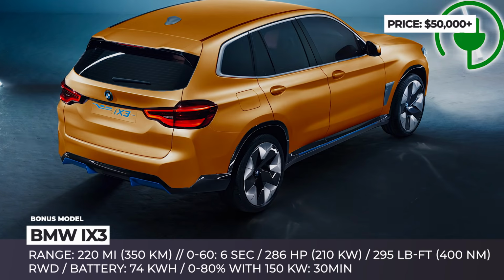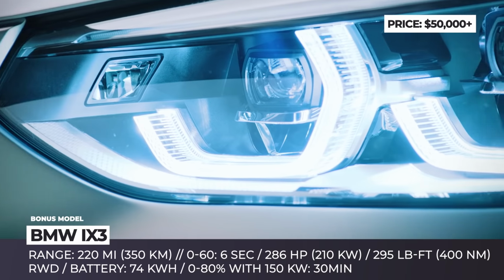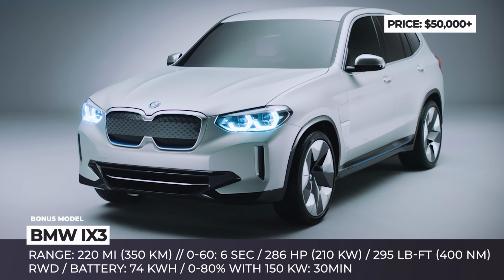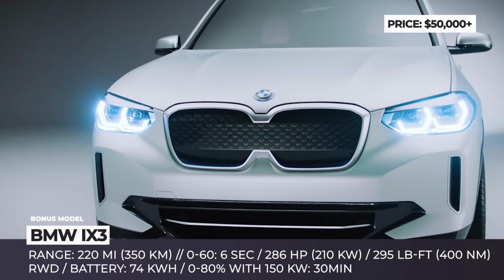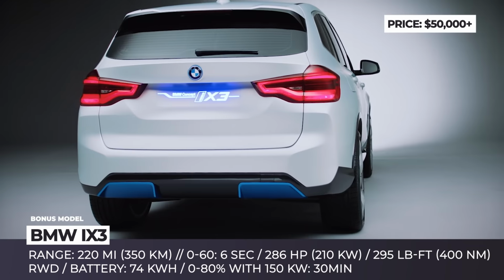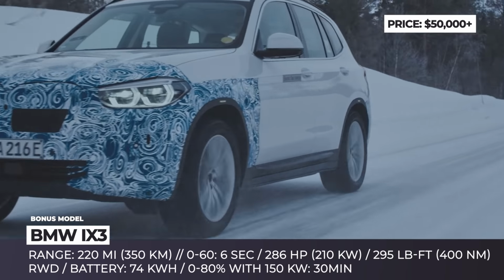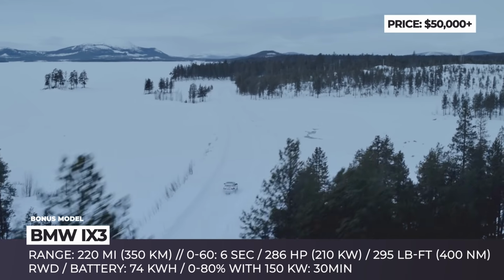BMW iX3. BMW will be bringing to North America its electric crossover flagship, recently renamed from iNext to iX. However, its compact version, the iX3, produced in China by the BMW Brilliance joint venture, will be out of the Americans' and Canadians' reach. Based on the long-wheelbase X3, the model is built on the same Clara platform, fitted with a new 5th-generation e-drive powertrain that supposedly is not dependent on the rare earth minerals.